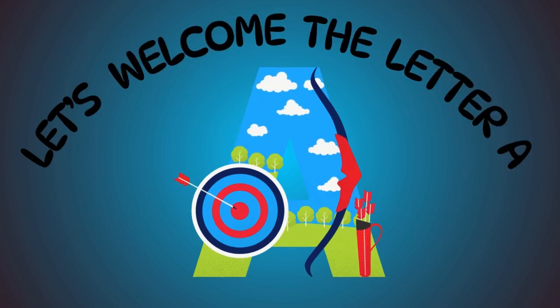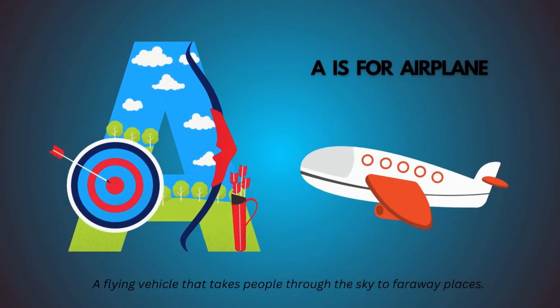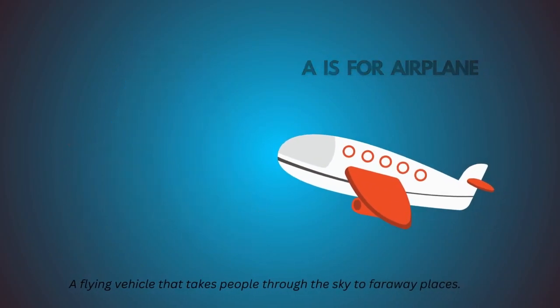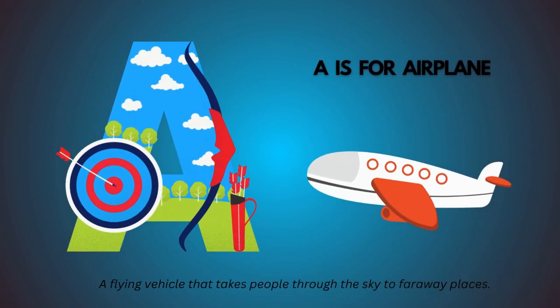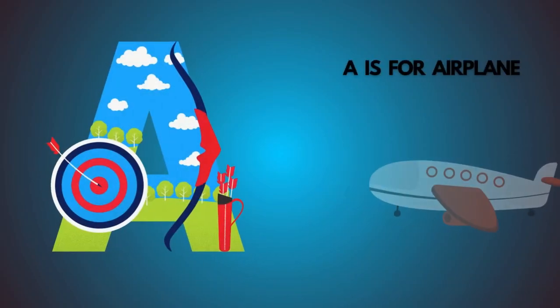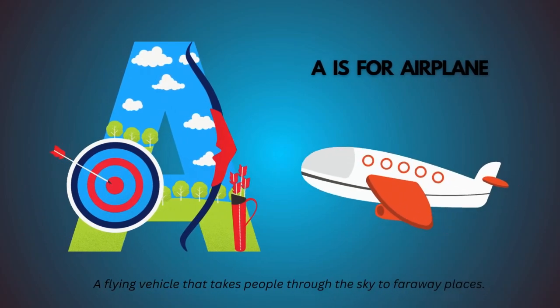Let's welcome the letter A. A is for airplane. A flying vehicle that takes people through the sky to faraway places.